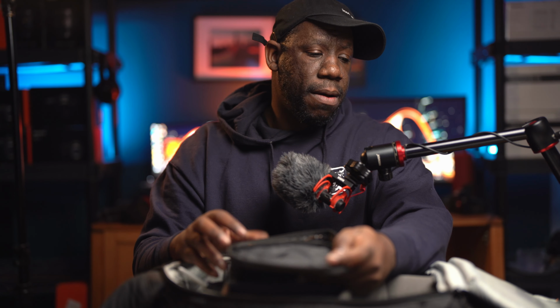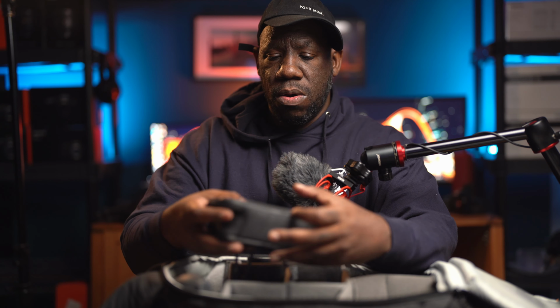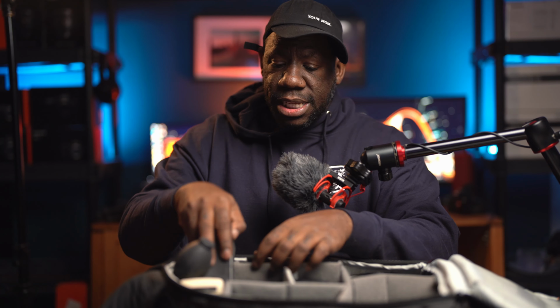USB cables, all of those type of cables I keep in this pouch. It looks a little empty right now, but that is only because I am still packing this bag for this trip that I'm going on soon. And so that is everything that I would have in my camera bag in this compartment.